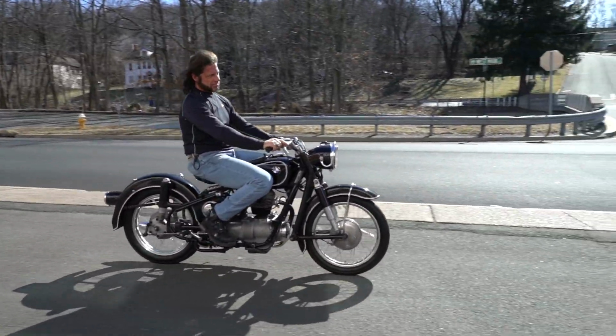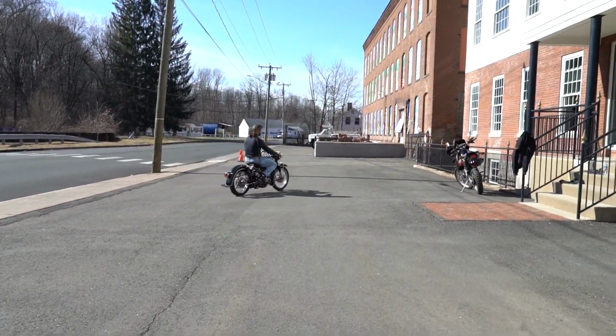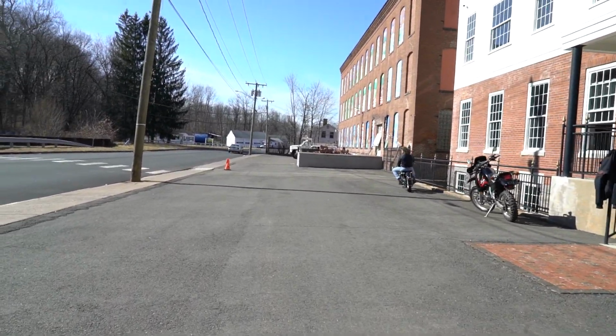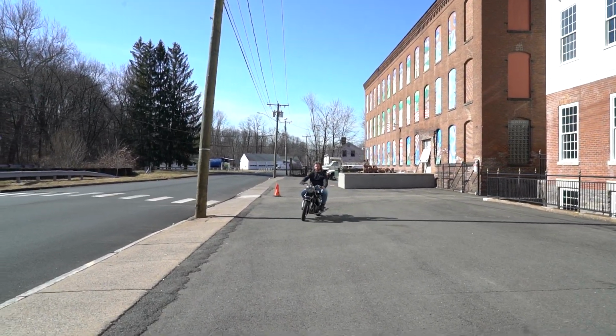We rarely see BMWs from the 50s, and when we do see them in halfway decent condition, never mind mechanically ready to roll, they're going for large dollars at auctions.